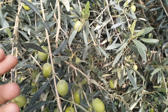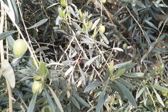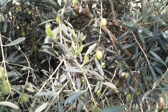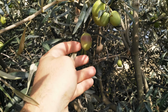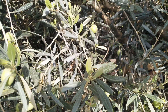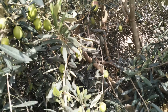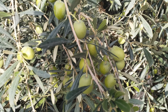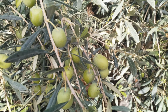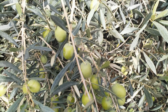Even for table, it's the same procedure. You want to recognize when it's ripe. Either it has to be like this, getting brown, or if you want it all black, you just let it go black on the tree. Whenever you cut olives, you have to process them immediately. You can't let them rest for a week or two, otherwise they start to dehydrate.